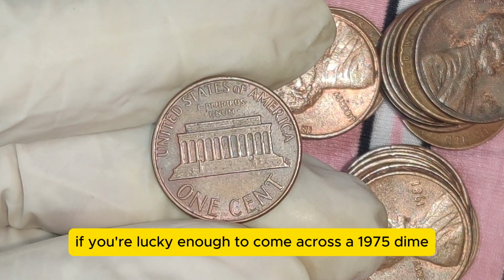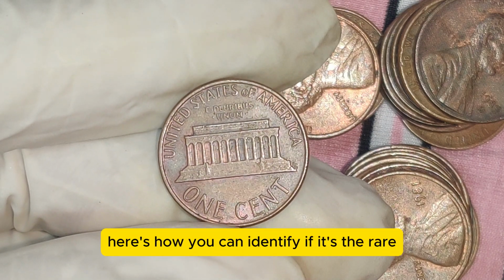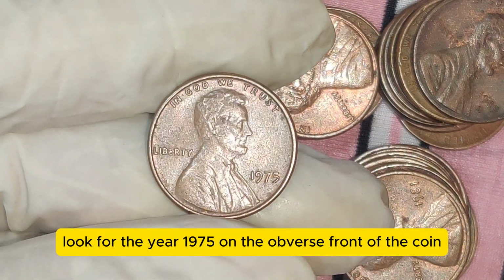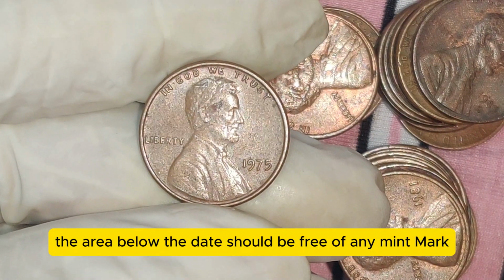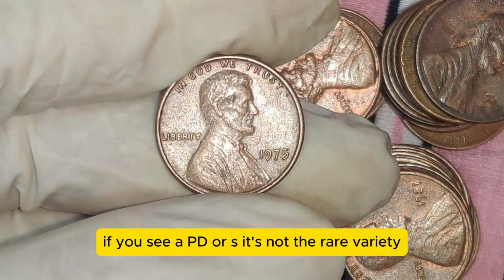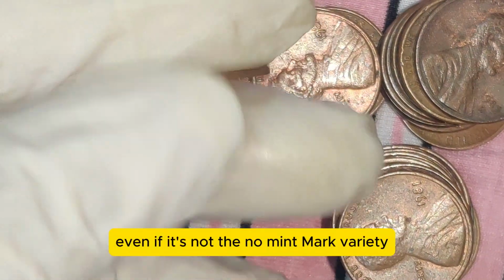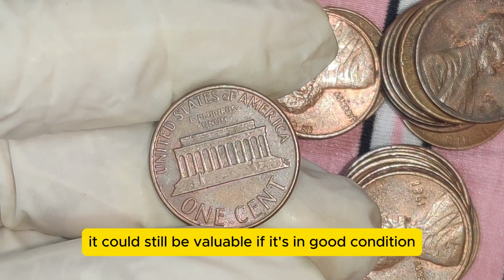If you're lucky enough to come across a 1975 dime, here's how you can identify if it's the rare no mint mark variety. Look for the year 1975 on the obverse front of the coin. The area below the date should be free of any mint mark. If you see a P, D or S, it's not the rare variety. Examine the overall condition of the coin. Even if it's not the no mint mark variety, it could still be valuable if it's in good condition.